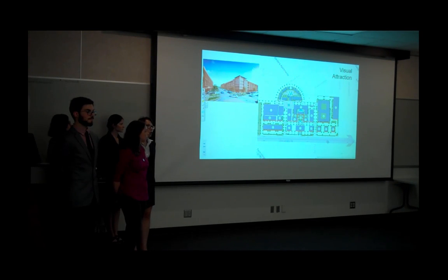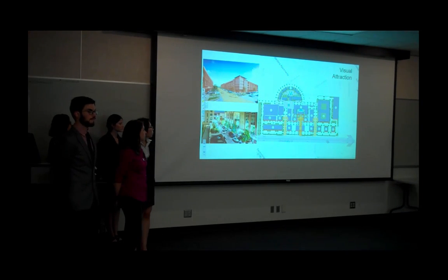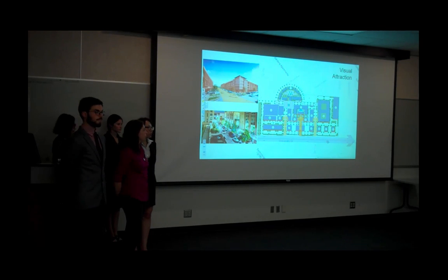Gensler and some other award-winning architecture firms designed nice facades for these buildings. And also along University Drive, there will be 3 main landscape pathways that lead people into the site. These pathways are designed with special pavement as well as trees. And at night, there will be some nice lighting.